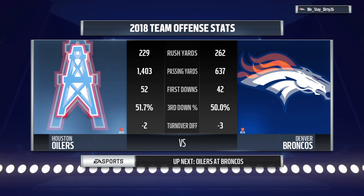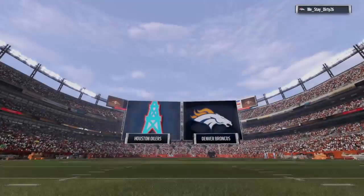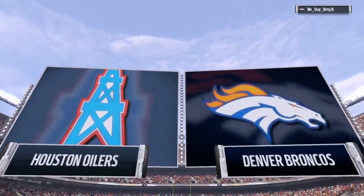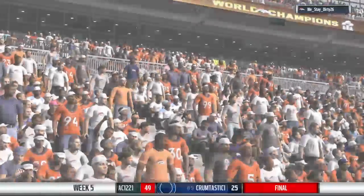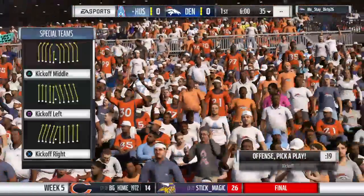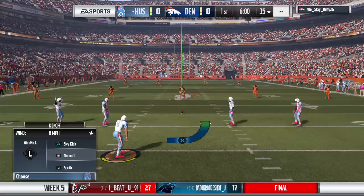You're tuned into the NFL on EA Sports. This week's matchup features two teams who both came away with wins a week ago and know it should be a good battle today. It's the Oilers going up against the Broncos. With that, we'll send it over to Brandon Godden and Charles Davis. They've got the call in this Week 5 matchup.